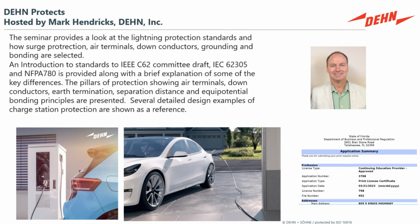The seminar will look at lightning protection standards and how surge protection, air terminals, down conductors, grounding, and bonding are selected. In particular, we're looking at the draft standards like IEEE C62 that cover suggested surge protection applications, along with the lightning standards, IEC and NFPA, that cover the lightning environment and what it takes to actually improve product performance, EV charging uptime, and how to get the most out of your EV charging asset.